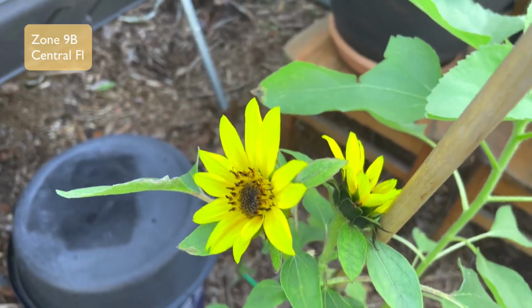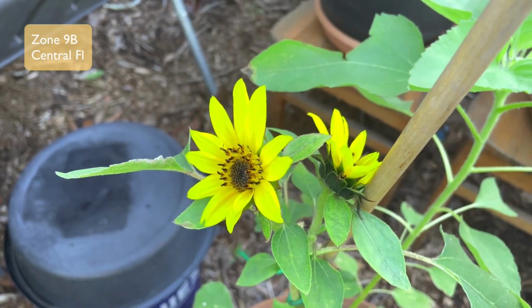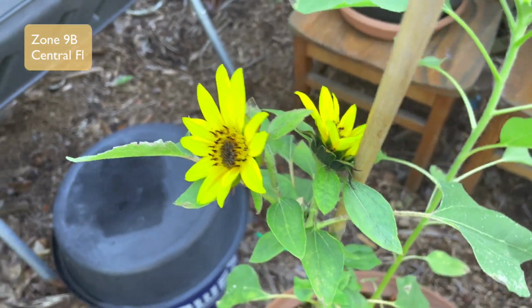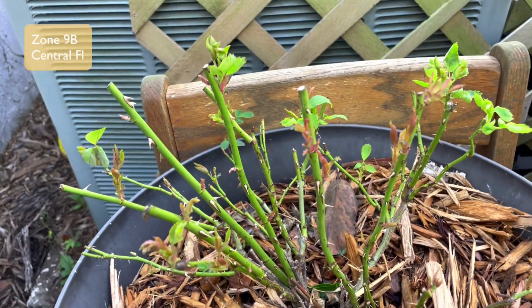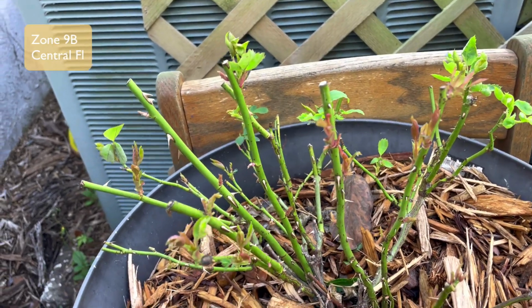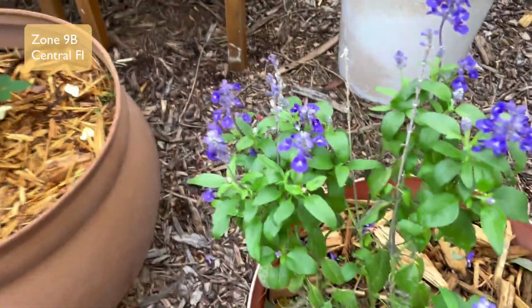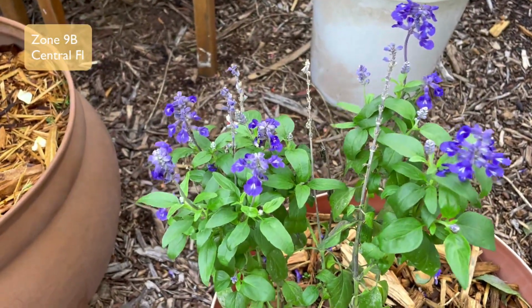Hello, Mr. Lantana. And yay, we got sunflowers. They're waving to me first thing in the morning. Oh, look at that. All those beautiful leaves coming on. Yay, I didn't kill it. And yay for lots of roses popping up. Even the salvia is bouncing back.